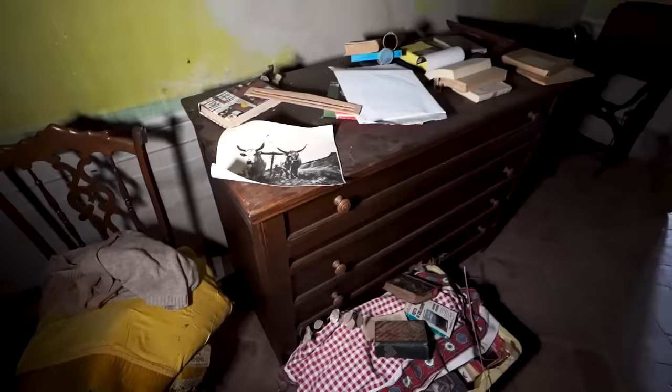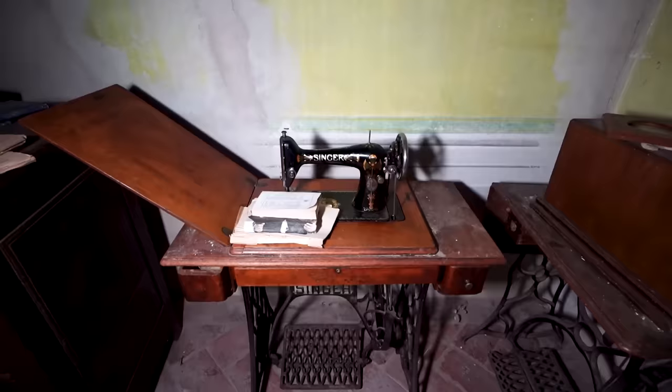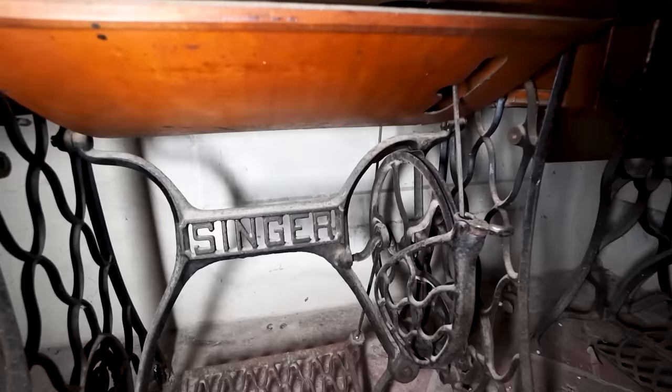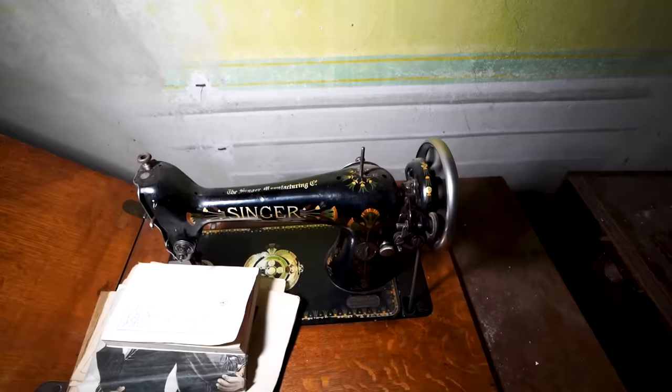Lots of books left up here as well. And we got a Singer sewing machine to the side. A very, very common, typical sewing machine that you see in most abandoned places. But this has some neat design on it. The Singer Manufacturing Corporation, it says on there. There's another one to this side. There's always a little engraving of the brand, the footrest. They mostly don't function. Oh, this one does. Still functions.